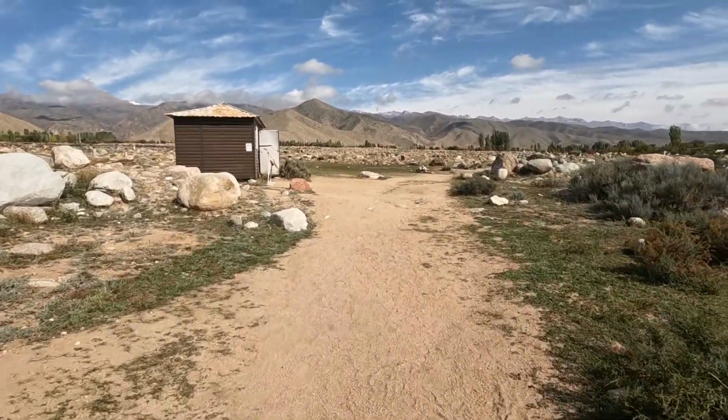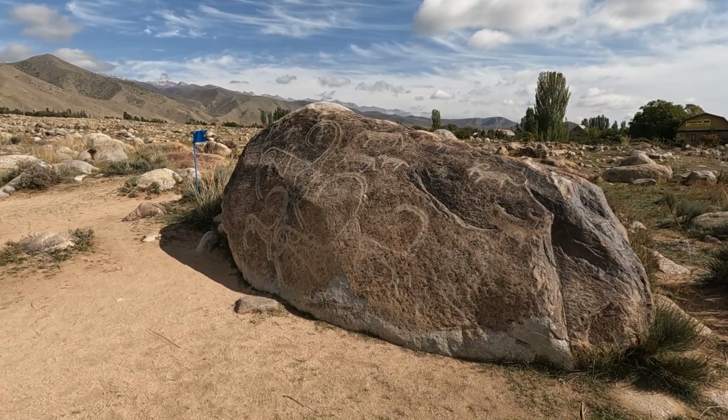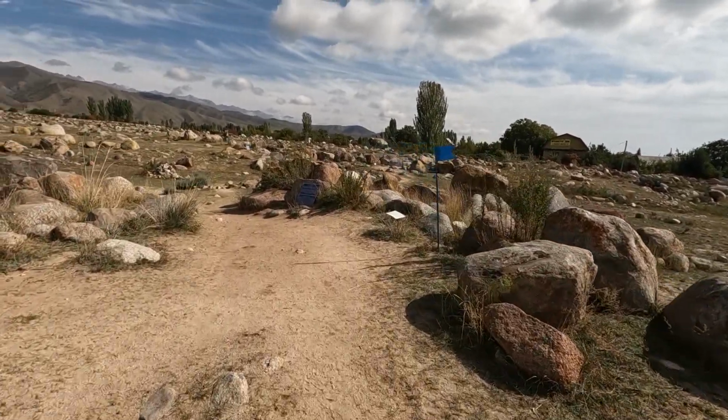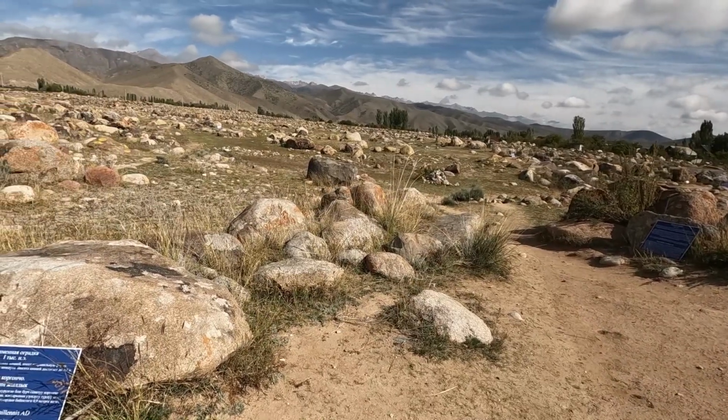From what I understand, this site is believed to be some sort of ancient temple where sacrifices and ceremonies took place. Some of the petroglyphs date back to the Bronze Age, but the majority were made by the Saka people and date between the 8th century BC and 1st century AD.